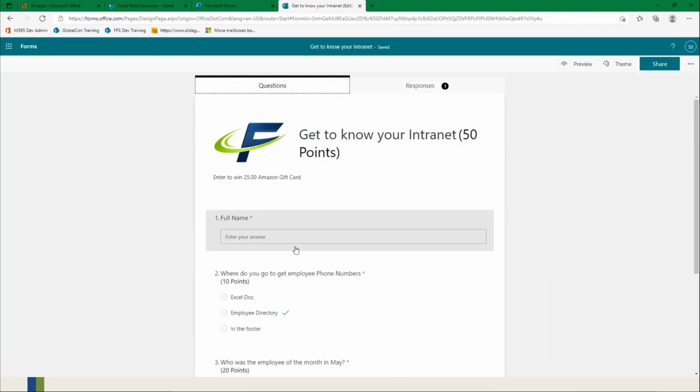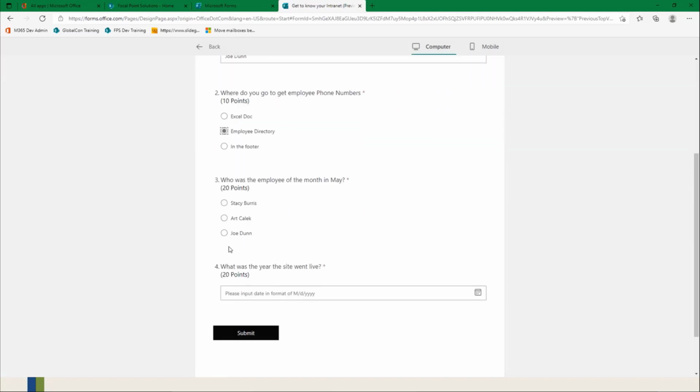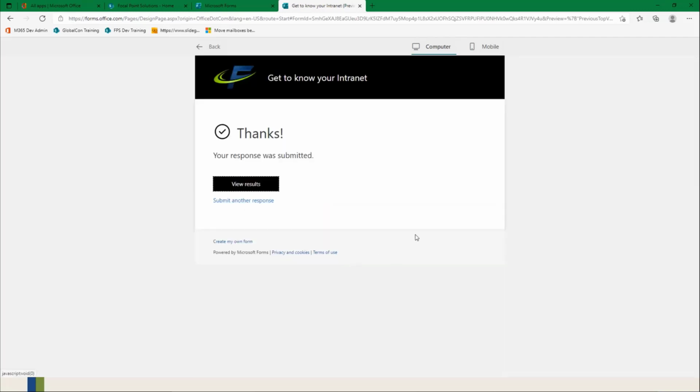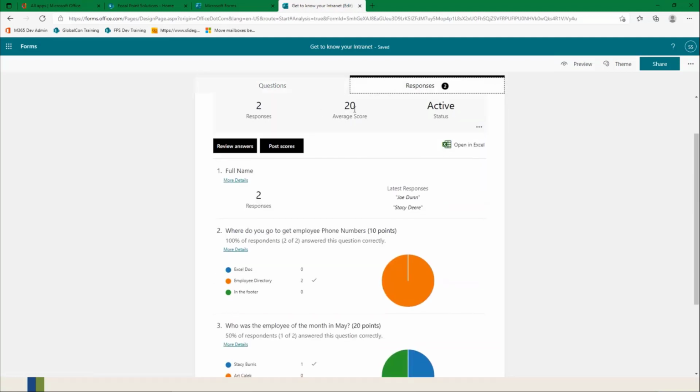So let's go back over here. My preview. Do Joe again. I was going to show that when I did the theme and I forgot. Stacy. We know this was May 2nd, and we'll hit submit. So now I was allowed to submit because I can do another one. Also, notice I can go see review results, but I also have the option here to submit another response. So now if I go to the responses here, notice I've got two responses.